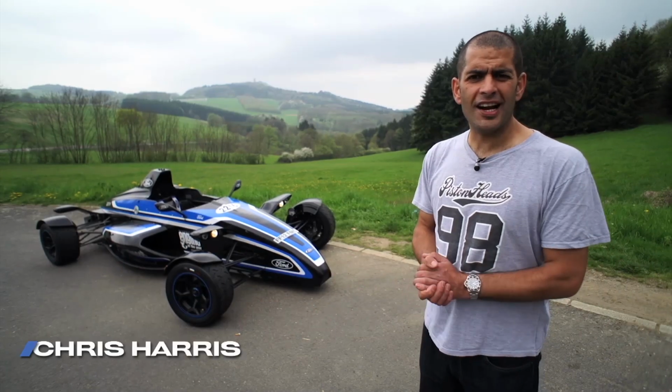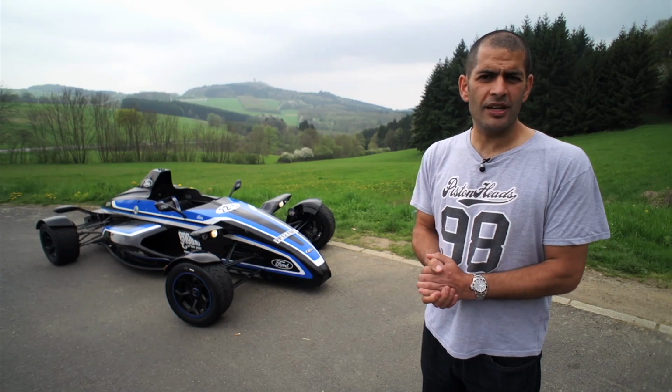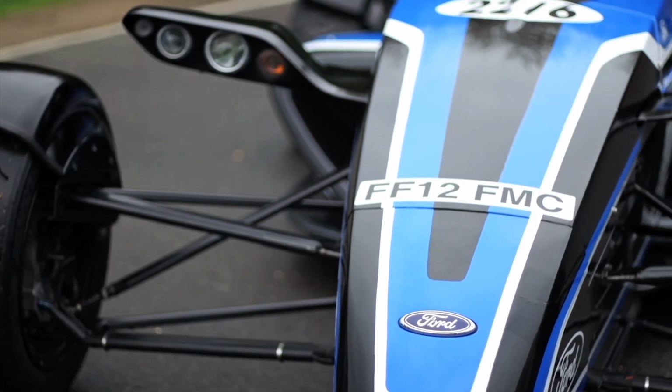The Formula Ford is the classic single-seater racing car experience. More future world champions have started in Formula Ford than any other type of racing car. But there's one behind me with a number plate on it.